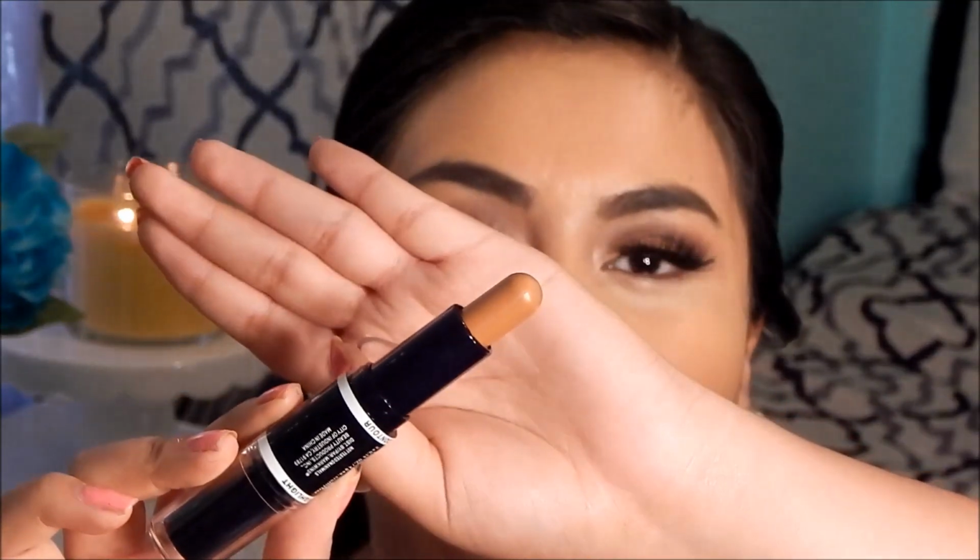This is what it looks like. It's very warm, so if you're a light complexion, from my skin tone, I would suggest you get the shade down from this because it looks really nice, and I feel like the cool tones look a lot better on lighter skin tones than my skin tone, if you know what I'm saying. So, yeah, let's go in with this.